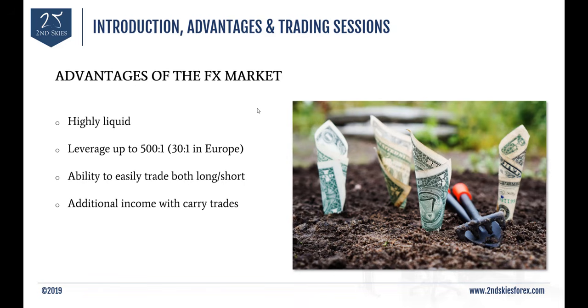The technical way to explain this is if I have money in a bank and that money is in a savings account at the end of that day, then I collect interest for that day. Carry trades are the same thing. If I buy a currency with an interest rate higher than the one I'm selling it against, then I'm gaining that interest income per day that I hold that trade. Hence the name carry trades. I'm carrying them over and I'm collecting interest along the way.